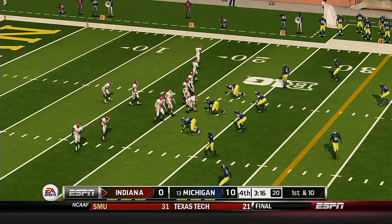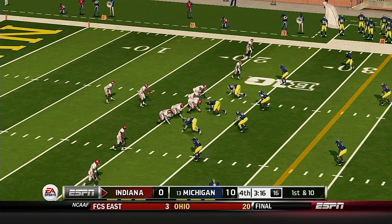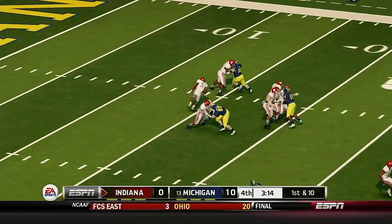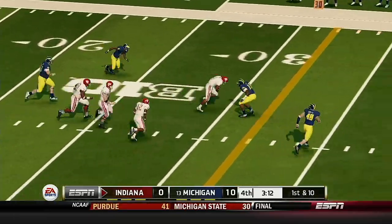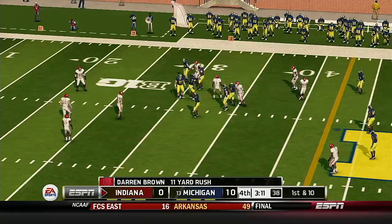Their last drive resulted in a punt, so let's see if they can put together something a little more promising here. He's on the run. Quarterback's going to run it, and he's got room to work. He's tackled at the 32.